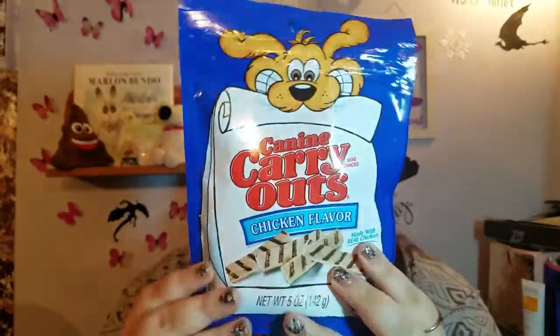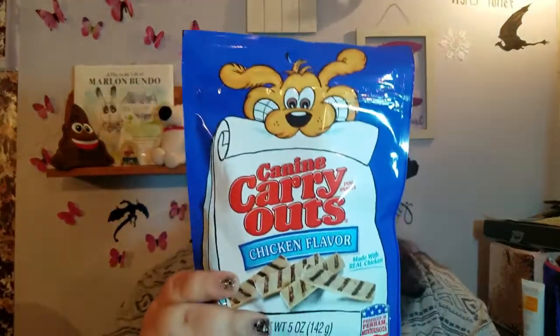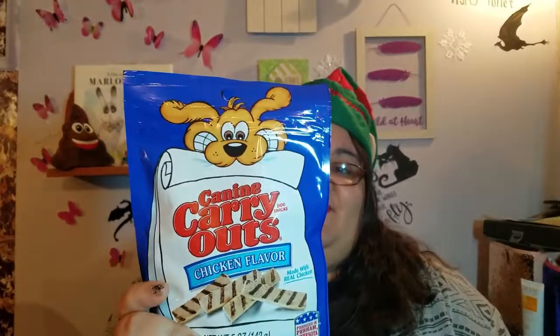We got this canine carry out chicken flavor that we're doing a little small bag for my aunt's dog. Yes, my aunt's dog is getting a basket for Christmas. So, it's chicken flavored, although we think he may or may not like this because he's preferring ankle flavored things now. Sorry, Auntie. Her dog has been biting people.